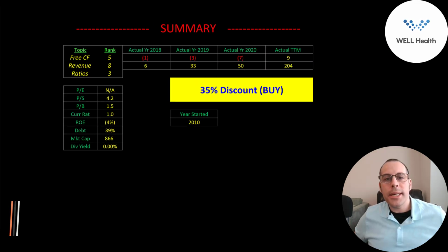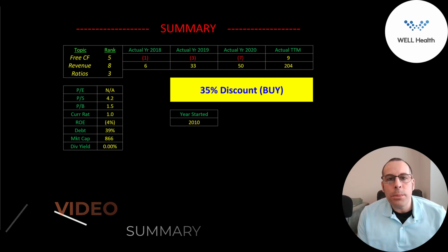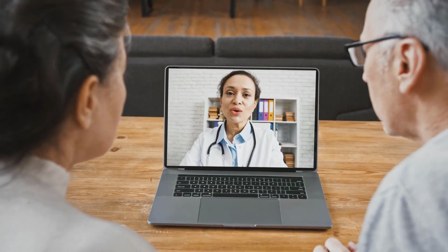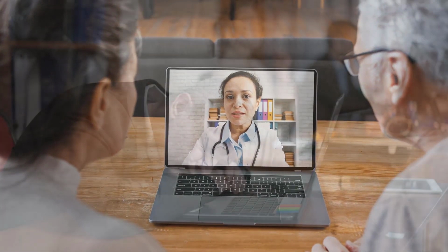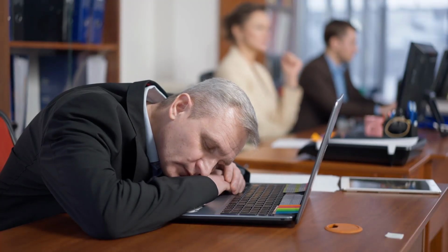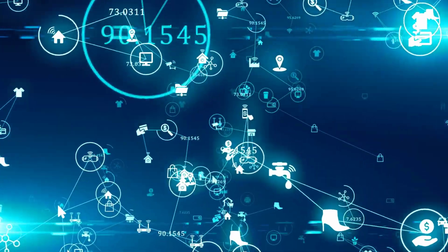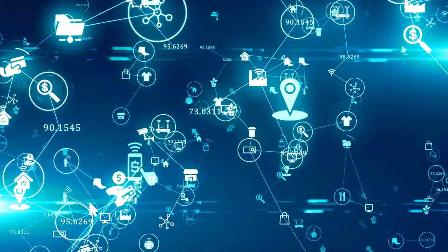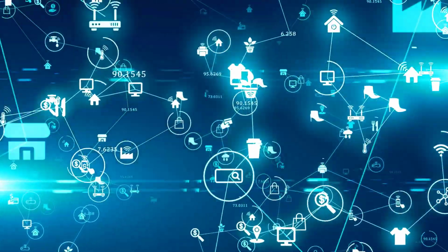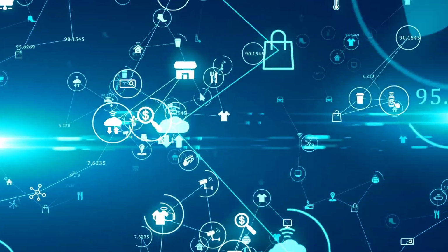So to summarize, I have them trading at a 35% discount, and digital telehealth is the future. It's so much more convenient than having to go into a doctor's office. And I know in Canada there's a lot of inefficiencies, where one doctor has no idea what another doctor is doing. So when you build a cloud-based system, so all these companies talk to each other, it not only makes things more efficient and saves money, but it also saves lives.